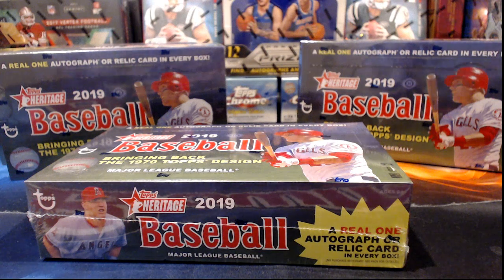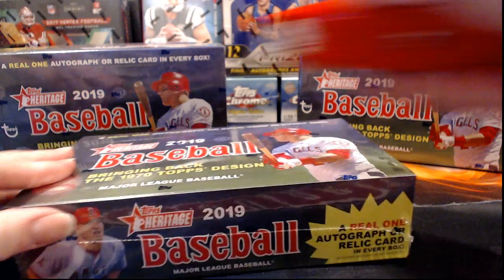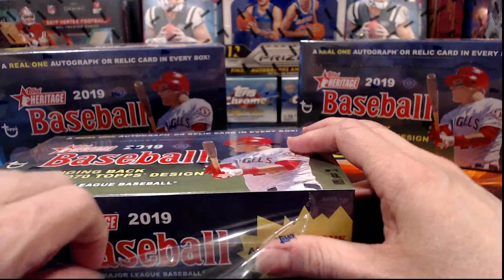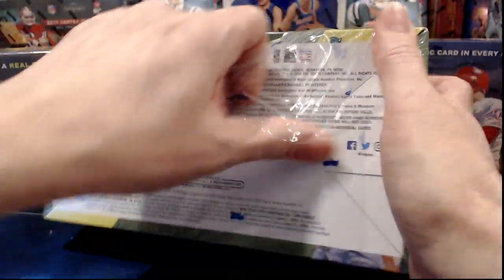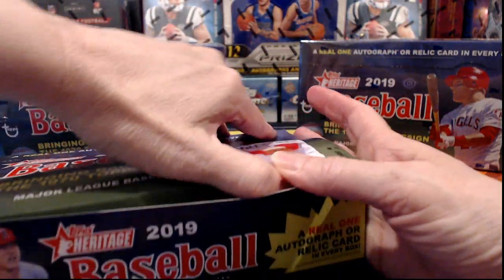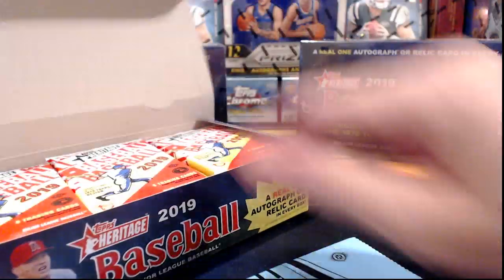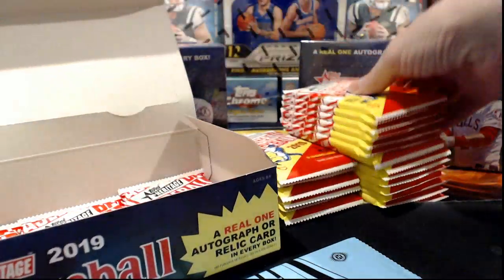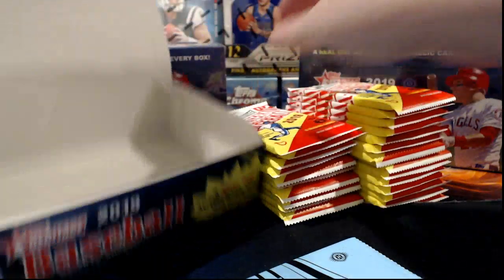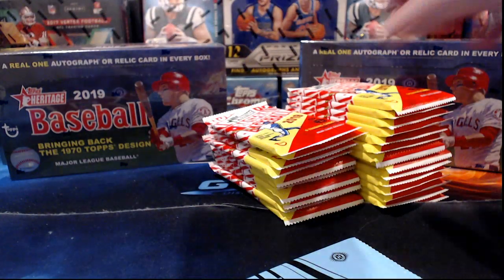So for those of you who may not have opened Heritage in the past, this is an either-or kind of situation. We will find an autograph or a relic card in each box. There will be a box loader in each box as well. And there'll be loads of high number, well, I call them high number short prints. They're basically base card short prints. They start at the high end of the series, starting with card number 401 and forward, which is why I tend to call them the high number short prints, but technically they're base card short prints.